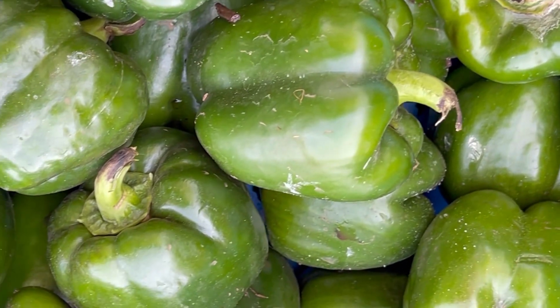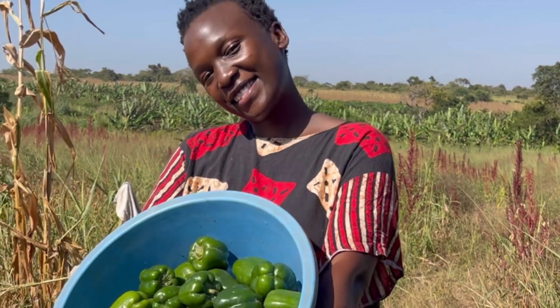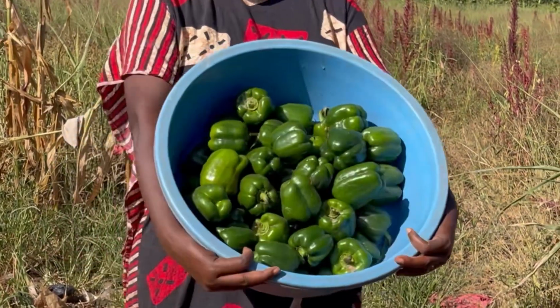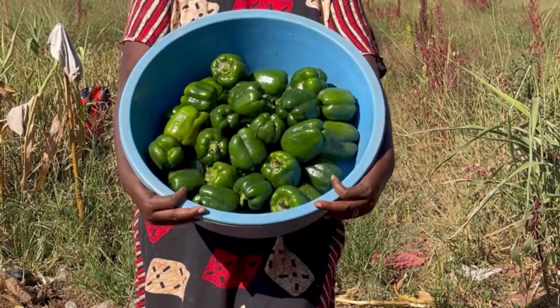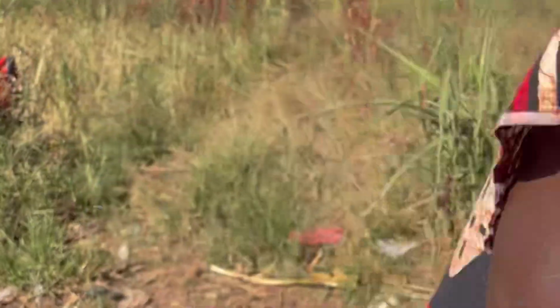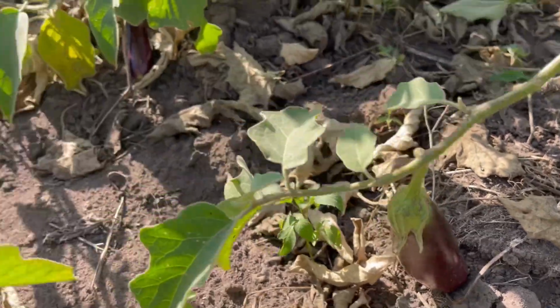And guys, let me tell you, there's nothing as joyful as a farmer harvesting something that you've invested your time in, patiently waiting for them to grow and be ready. I feel it teaches a certain degree of patience. Farming is full of lessons.